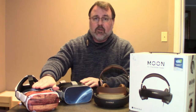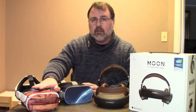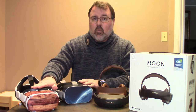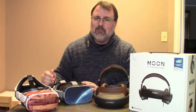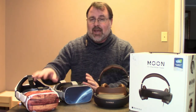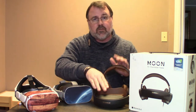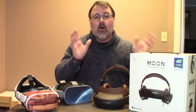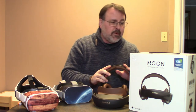Now I have run 3D on both the Go and the Oculus, I'm sorry, the Quest 2, and the quality is extremely good, and it is wonderful to watch a 3D movie in Skybox. It's really fun. But I have to say, if I'm tipping the scale, it's going to the Moon as far as what I would prefer for the quality on my face. So I really do enjoy the Moon with the 3D experience.